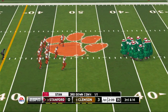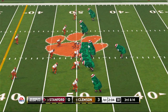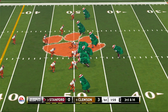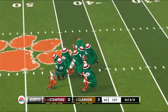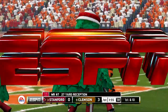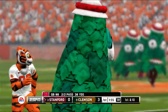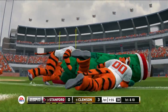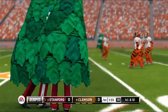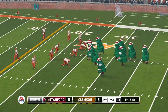Here's the eighth play of the series. He's going right. And he's hit immediately. That's good for a gain of 26 yards. That makes it first and 10. It's first and 10. Ball on the 25-yard line.